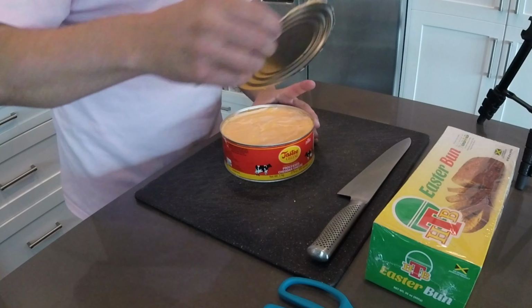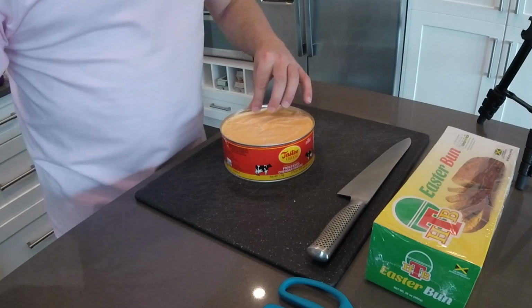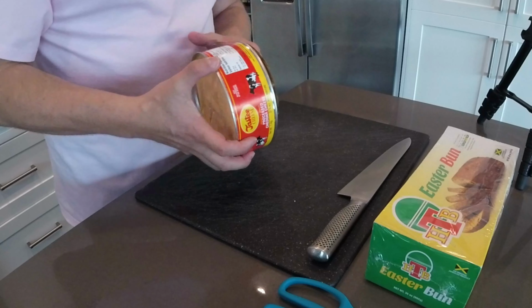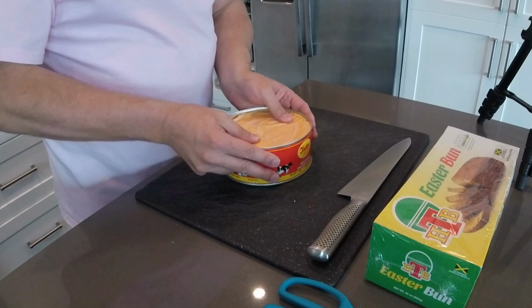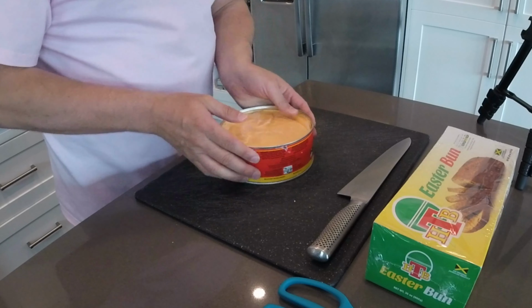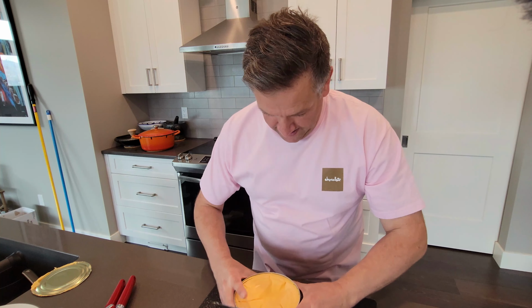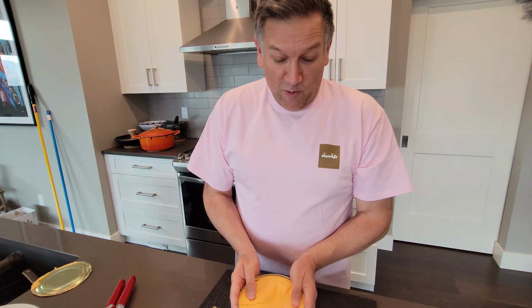One lid down. Let's see if we can get the other lid off. And she is a bit stuck. It's got paper around it. But let's see if we can. Nope. Even with tips and tricks, still didn't want to come out.